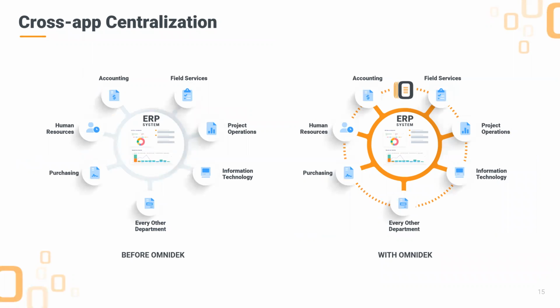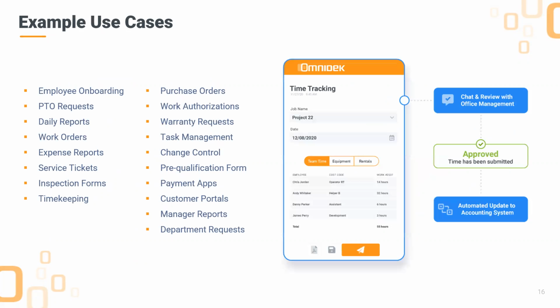So this before and after picture you see here on the left, we see all the departments that are trying to interface or integrate with the ERP system, Sage, Viewpoint, whatever it might be. And on the right, you can see that with OmniDeck, it's actually tying all the departments together to integrate with your ERP system. So making integration and ultimately reporting up to the minute much more effective.